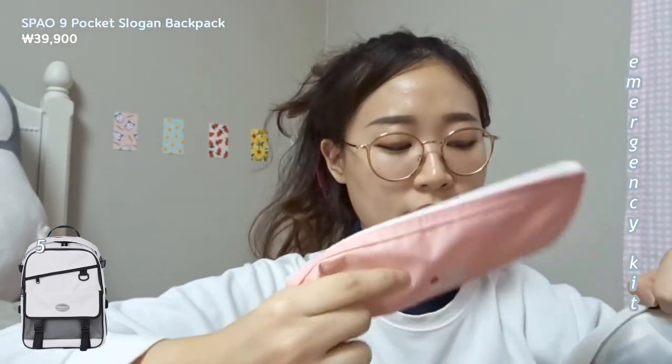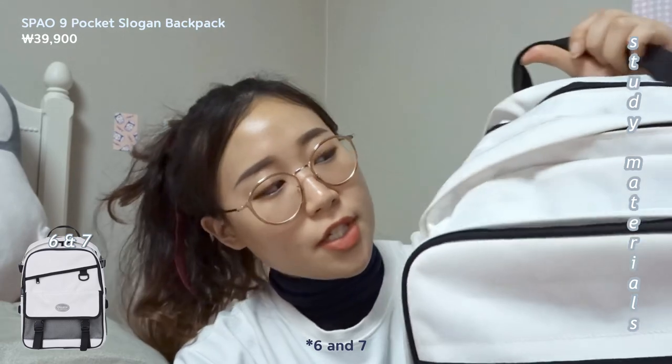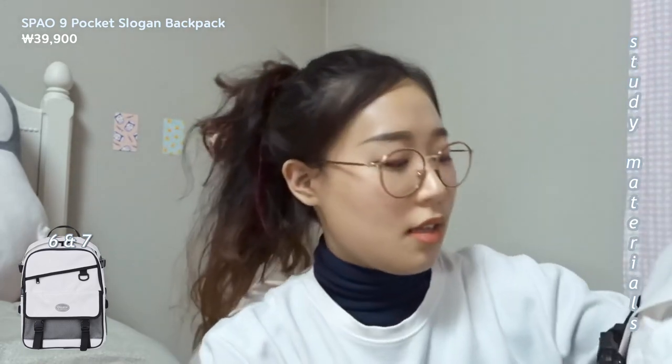And the one other thing that I keep in my emergency cosmetic, whatever pocket, is my toothbrush. And finally, my last official pocket, which is the 7th pocket. It's the big pocket.